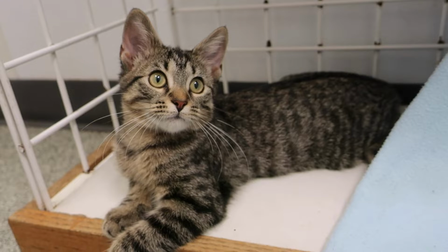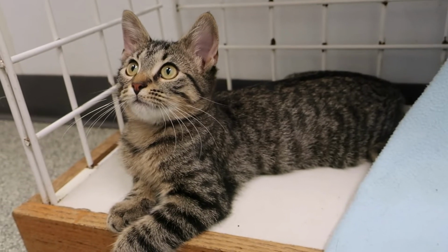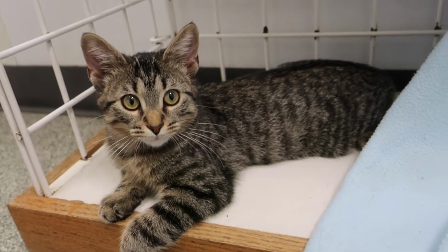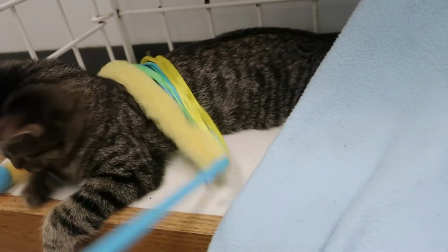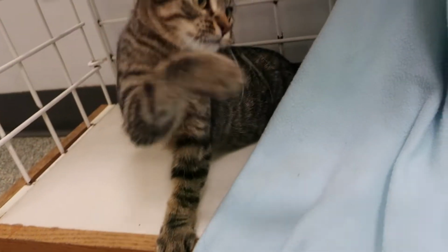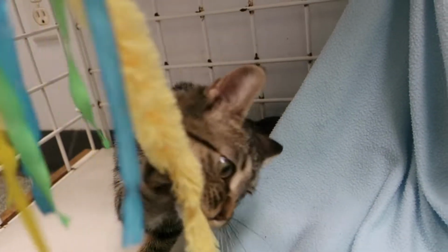Yeah. So anyway, if you're looking for a really sweet, lovable kitten, she's not crazy. She's not super hyper, but yet she's not lazy either. She likes to play and have fun. And she hates to be alone. She hates the cage. She just wants to get out.